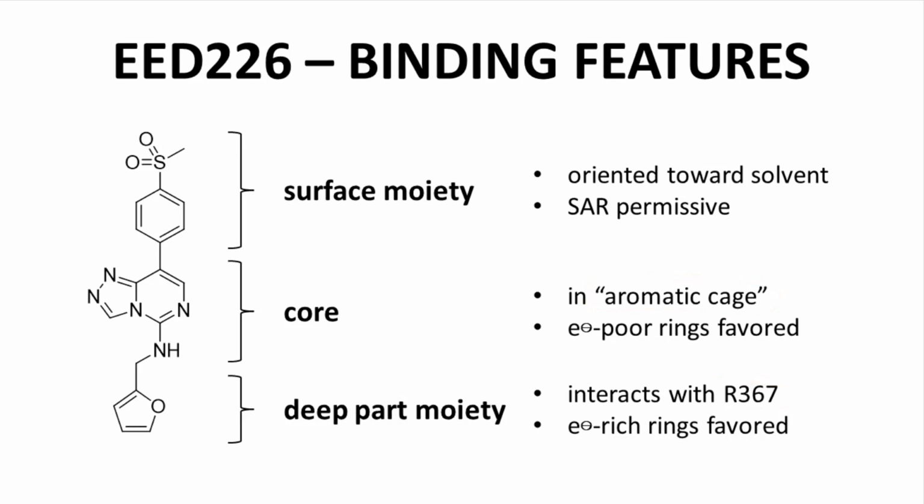For now, the surface moiety of EED226, because it has less critical target interactions, was identified as a possibility for improving the membrane permeability and solubility of new analogs. So expect some changes around this sulfonyl group of EED226. The deep part needed to be explored to avoid the metabolic issues of the furan ring. For much of this video, we will see optimizations of these parts of EED226.